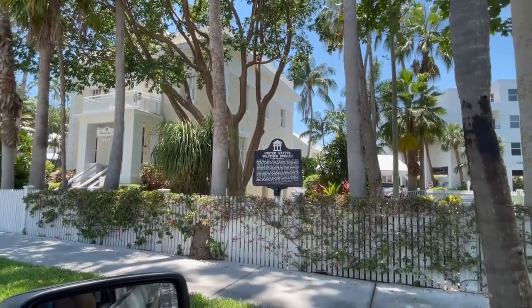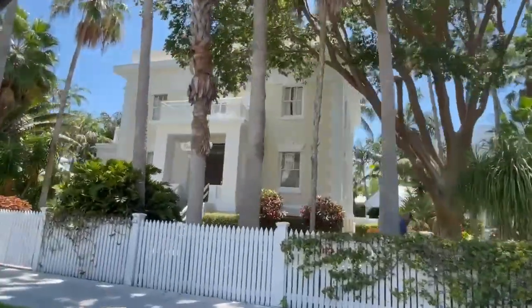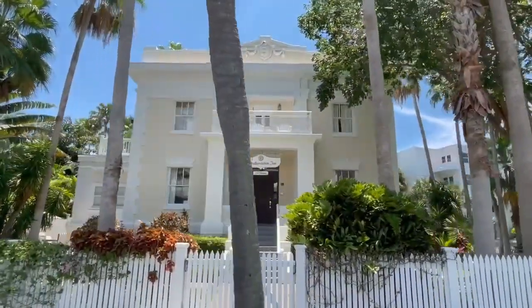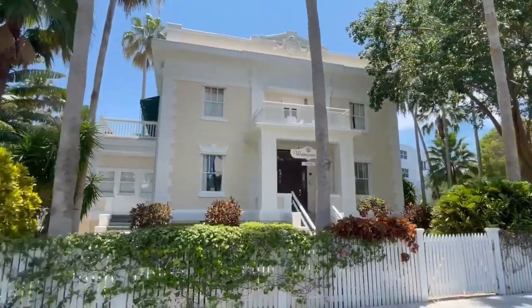The United States Weather Bureau weather station was built in 1912. From 1912 to 1957, it served as a vital link in the National Weather Bureau's network of forecasting locations and was often on the front line predicting the path of hurricanes. This location is currently a historic hotel.